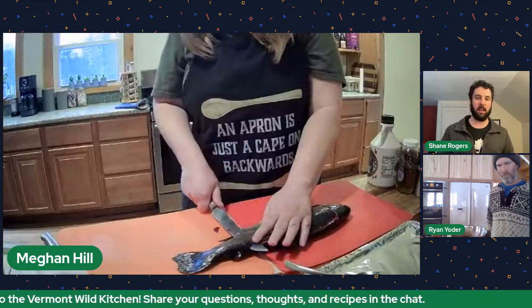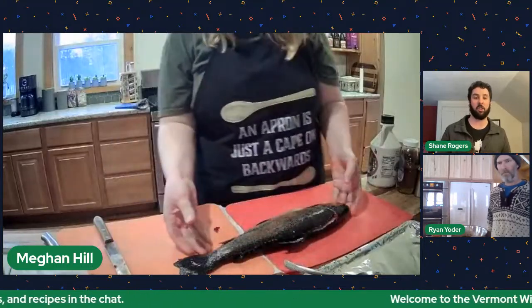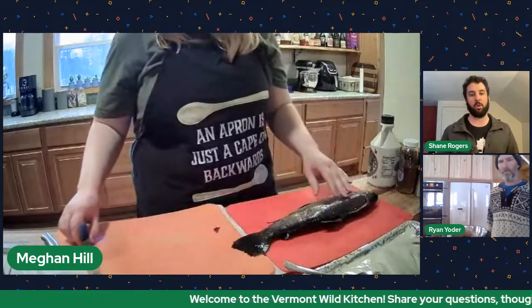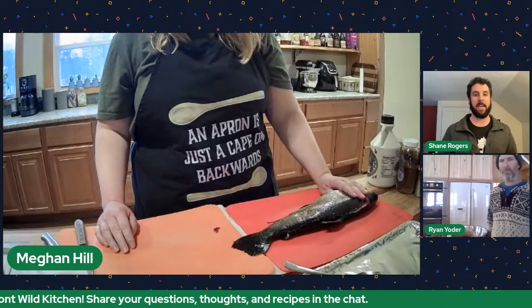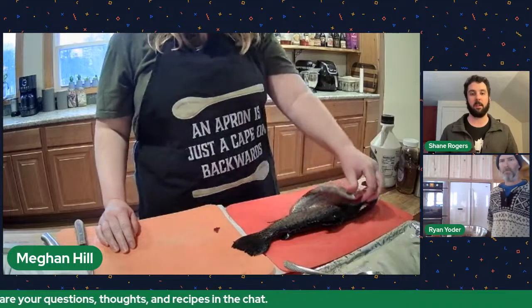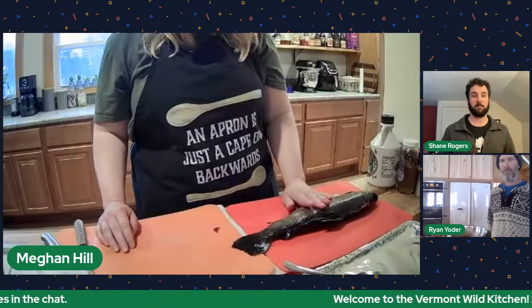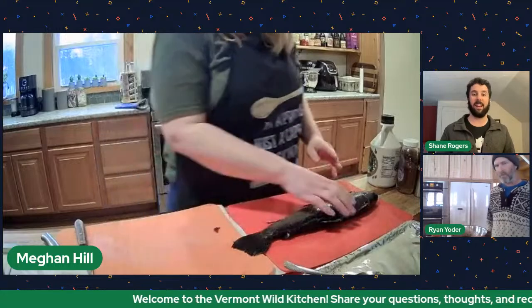Mm-hmm. And I know with trout too, you could leave it. Oftentimes I have just taken out the insides of it and left it on the fish too. So if you have a nice big trout like this, it's a great way to get to some of that meat. But if you get some smaller ones, you also don't necessarily need to go all the way into the fillet process. Yeah, absolutely. And you can leave the skin on. Someone at the fish hatchery today recommended that you leave the skin on when you're grilling it. So that's a really good one.